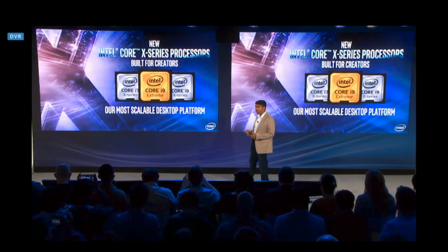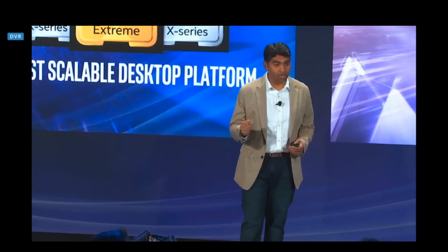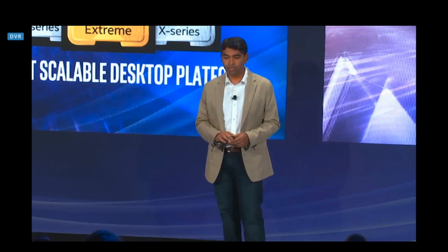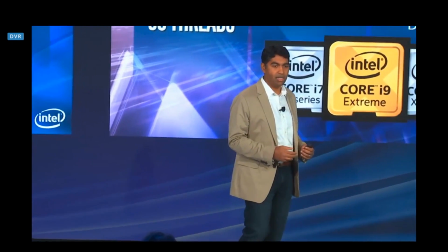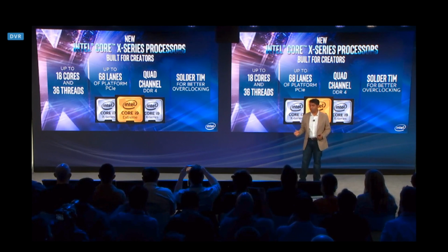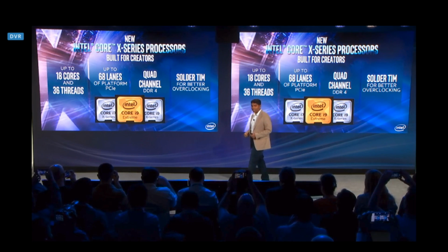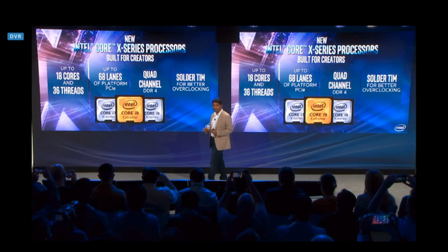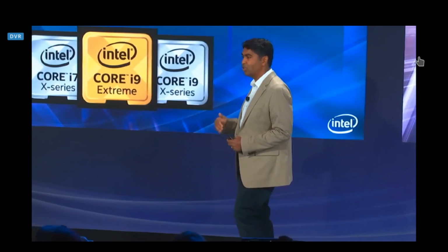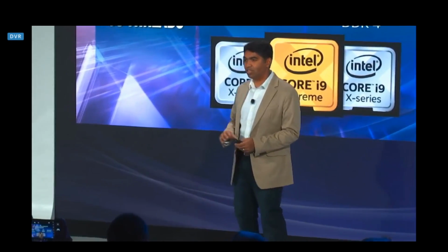You'll see that we've taken that into account with the launch of the all-new Intel Core X series processors built with creators in mind. The X series product line delivers the balanced single-threaded and multi-threaded performance that creators need across their workflow. It is Intel's most scalable desktop platform with a variety of core counts and I/O capabilities. In fact, X series systems can effectively be a full studio in a single PC with a variety of core counts to record, encode, edit, render, transcode.